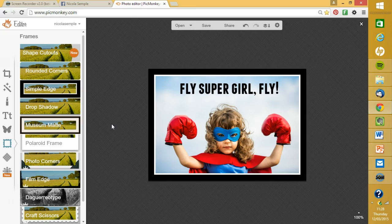So go and get yourself a free account, get yourself set up, and have a play with it, and have some fun with it. Making your Facebook page more visual will entice people to stay on your page longer. It will also encourage people to share your content more. The more pictures you've got on there that appeal to people, the more likely they are to share your content and spread the word about your business.